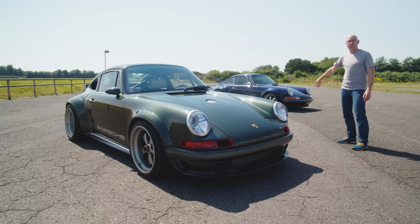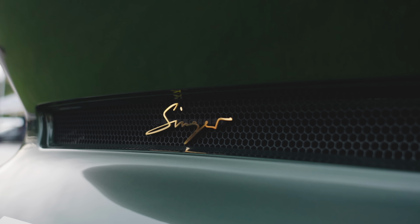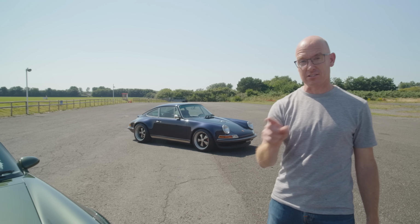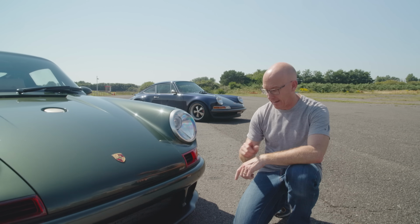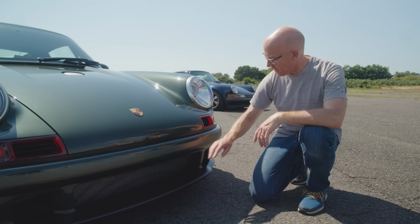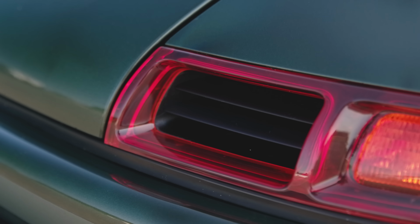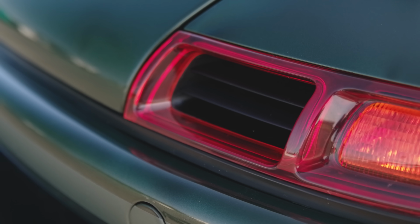Singer took an original car and asked themselves, how can we make it better to drive? So they may look similar, but there's actually an awful lot of difference between these two cars. So let's talk you through it, starting with the aero. Now, down here, all new splitter here, intakes for the brake cooling here. This is all new. The whole car has been through a digital redesign with computational fluid dynamics done everywhere.